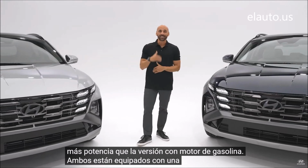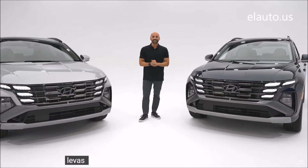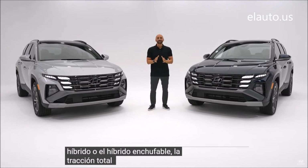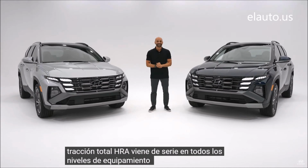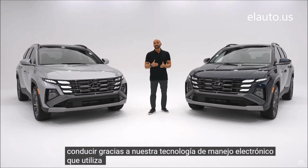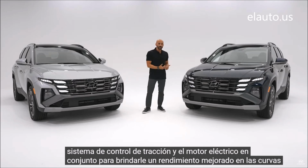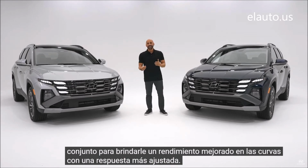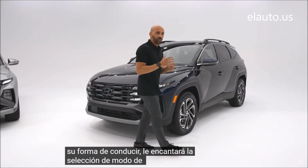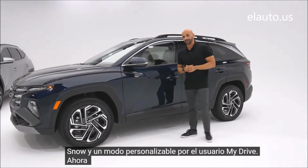They're both mated to a 6-speed automatic transmission with your regenerative braking paddles. And no matter if you choose the hybrid or the plug-in hybrid, HTRAC all-wheel drive comes standard on all trim levels. And they're both fun to drive, thanks to our e-handling technology, which uses the traction control system and the electric motor in tandem to give you enhanced cornering performance with tighter responsiveness. And when you want to tailor Tucson to your driving, you're going to love Drive Mode Select, which includes Eco, Sport, and Snow modes, and a My Drive user customizable mode.